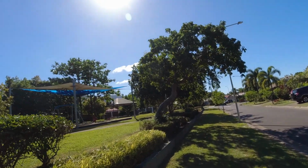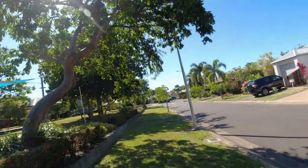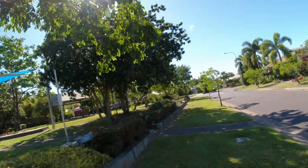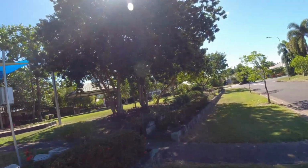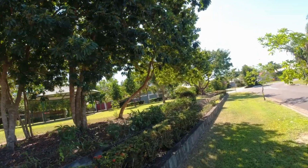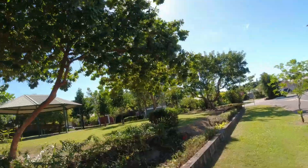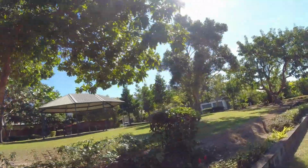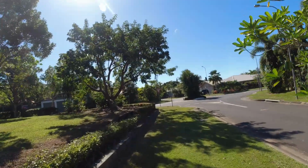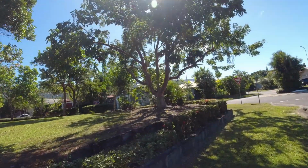Haven't seen so many kids around the last few days. Maybe they're at school, so it's probably during school hours that I was walking, so that would explain that. Isn't that lovely? It's only small compared to the one in Trinity Beach, but I think it's actually nicer. It's got a sort of an English feel to it, I feel. Very nice. They've done a good job with urban planning around here.